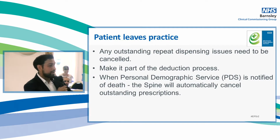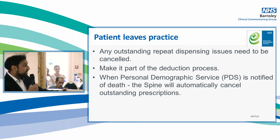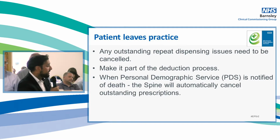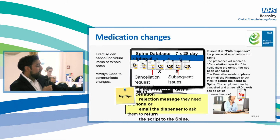The only thing you need to remember is once your patient does leave your practice, you need to cancel the ERDs off. The only time the spine will cancel all EPS scripts is when the patient passes away. Good thing about ERD is you can change it halfway through.